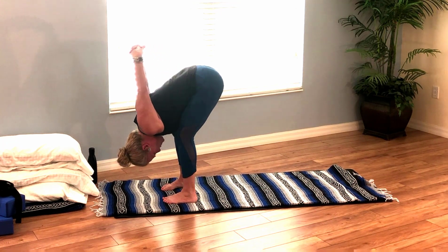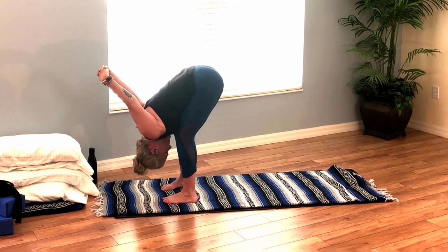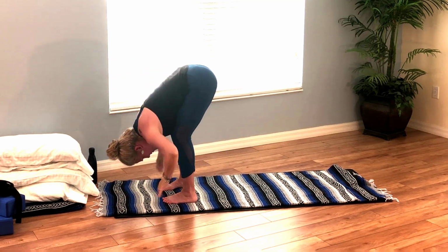And as you fold forward, see if you can send your arms over your head. Use a prop like a blanket or strap if need be. Take one more breath here. And then surrender your fingertips back down to your yoga mat.